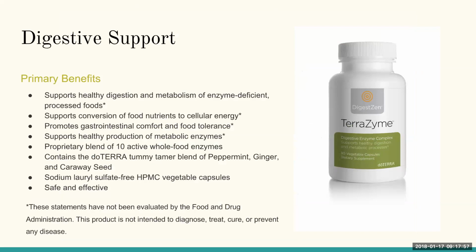So diving right into Terrazyme for digestive support. This is actually one of my favorite can't live without products all the time, not just only when I'm cleansing, but it really does help support healthy digestion and metabolism of food.